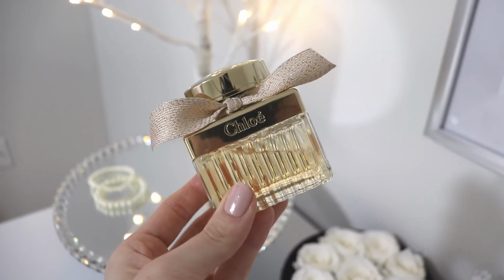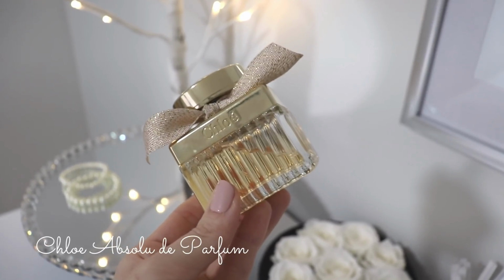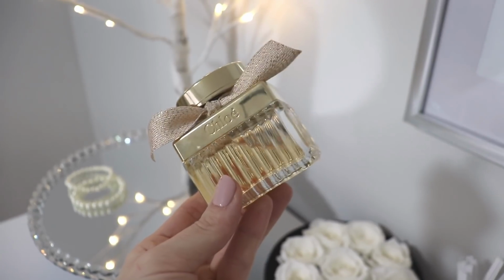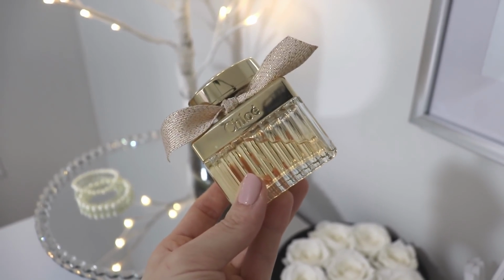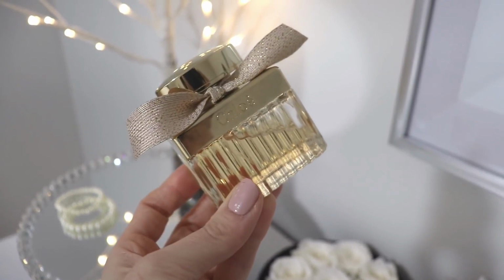The next one is an old favorite of mine. This is Chloe Absolue de Parfum. And you guys, I have to apologize. My voice still isn't back to 100%. I swear to God, it was good like 3 hours ago. And now when I want to record, I'm sounding like I'm losing my voice again. Fantastic. So anyways, this is Chloe Absolue de Parfum.